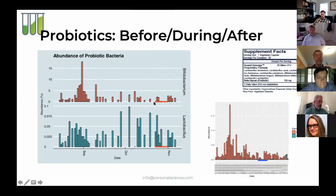The red dots are days that I was taking the probiotic pill. The probiotic claims to have this microbe and that microbe in it. As you can see, I don't know, maybe a little bit. But you can see that before taking it, it seems like it bounces a lot anyway. So I don't think the pill had very much effect at all.